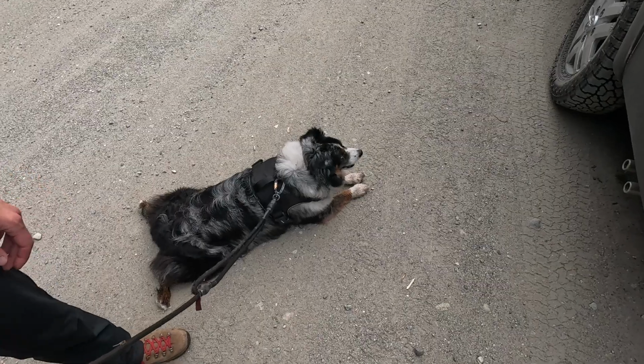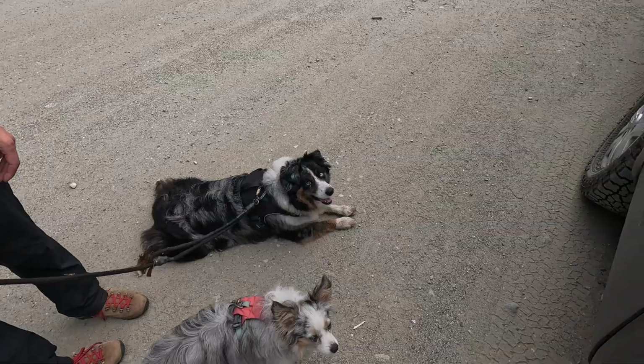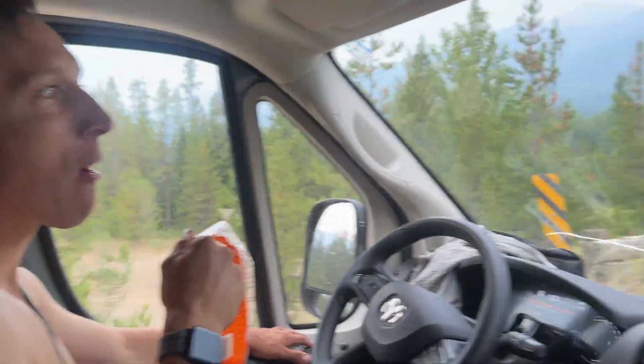Look at this turd, right in the dirt, eh, bud? Okay, let's get you guys some water and food, okay? 15 kilometers later, Darcy's still eating.